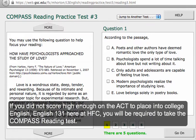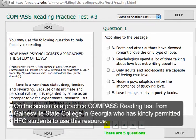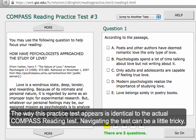If you did not score high enough on the ACT to place into College English, English 131 here at HFC, you will be required to take the Compass Reading Test. On the screen is a practice Compass Reading Test from Gainesville State College in Georgia, who has kindly permitted HFC students to use this resource. The way this practice test appears is identical to the actual Compass Reading Test.